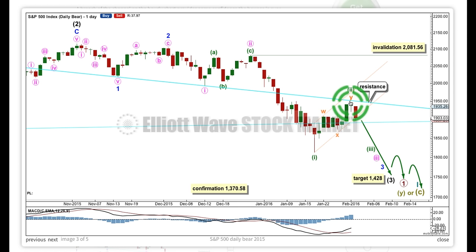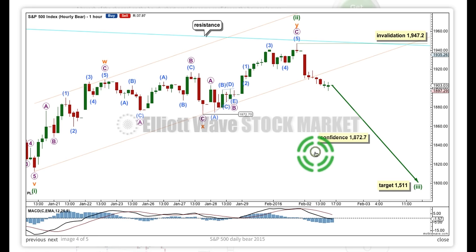For now, we must understand there is some risk still that my labelling here is wrong, that the second wave or fourth wave is not over and that it could continue higher. This is the risk. It can't move above 2081.56. Let's look at how it's unfolding at the hourly chart level, where the end of minuet 1 down here is this point down here, and here's minuet 2.